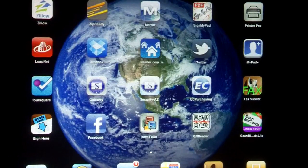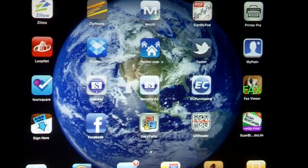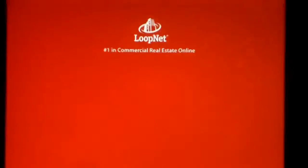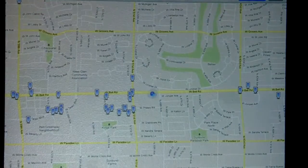I don't know if we do any commercial stuff. I think you've done a little bit of commercial stuff. Well, the person that does is not here. Oh yeah, he was around, just left. Yeah, he was asking me about that before he took off. LoopNet is also available, so if you wanted to see all the commercial stuff that's what we've been looking at.